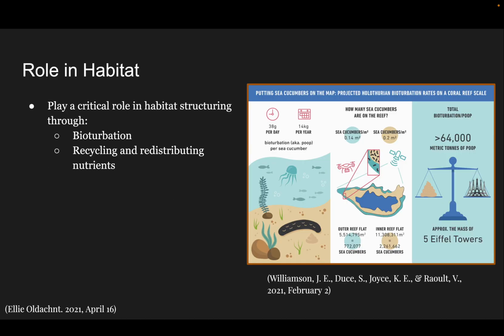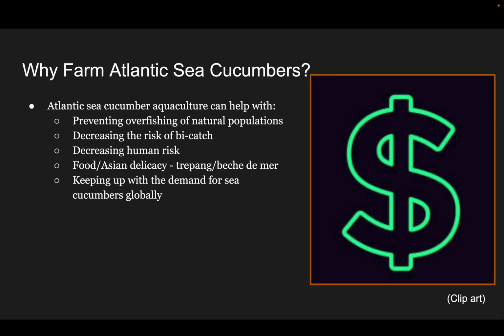Sea cucumbers play a critical role in marine habitats through bioturbation and the recycling and redistribution of nutrients. Atlantic sea cucumber aquaculture can help with preventing overfishing of the natural populations, decreasing risk of bycatch, and decreasing human risk, such as when it's necessary to dive down and collect these organisms. It can also help with supplying food, and aquaculturing them can help keep up with global demand.